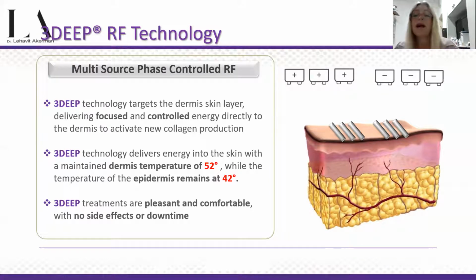Because the RF current is pushed deep into the skin, the dermis temperature is high, 52 degrees. So if we have deep heating, we trigger a lot of collagen stimulation. But the epidermis remains at 42 degrees. The epidermis is cooler, so it means safer and less painful. That's the biggest advantage, in my opinion, of this technology. And I have been working with a lot of RF devices for the past few years, and I really, really like this platform.